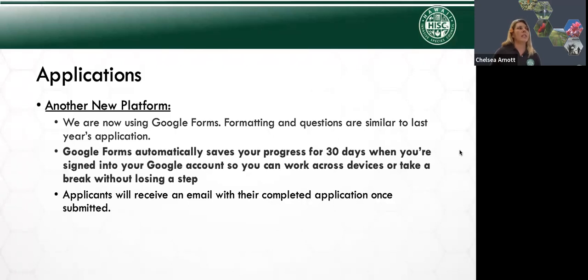And I even feel like some of the issues that were encountered with SurveyMonkey, we have solutions to that with Google Forms. Straight from Google Forms, it automatically saves your progress for 30 days when you're signed into your Google account, so you can work across devices or take a break without losing a step. When you're pressing next to move on to the next page, it will save your progress. But that is if you're signed into a Google account.